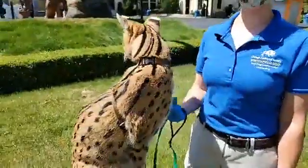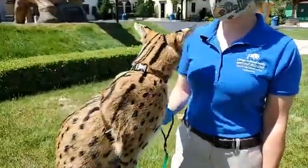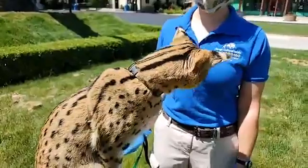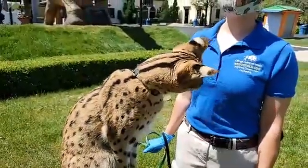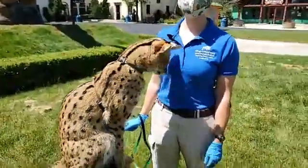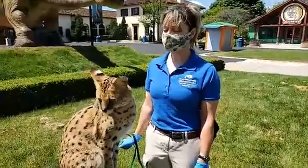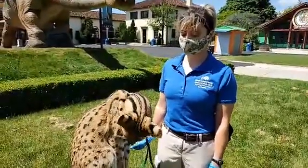Where can people find him at the zoo? Well, he is part of our Animal Ambassador program. So he does not have a habitat for viewing all the time. So he comes out for special chats, he goes on TV, he might just pop up walking by you in the zoo. How large are their litters? Maybe around 3 to 5. And do they live in groups or are they solitary? They are solitary in the wild.